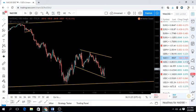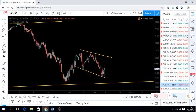So that's all that I'm looking at for the week. I haven't yet decided which will be my top 6 pairs that I'll be focusing on this week, but the markets are looking good, the structure is looking very good, and we're just gonna watch to see how the markets develop before we take any trades.